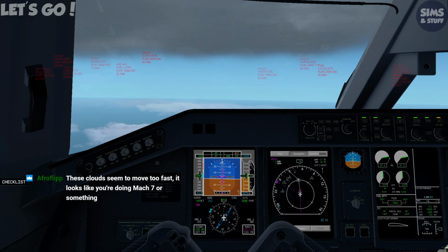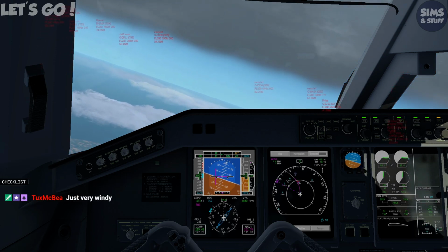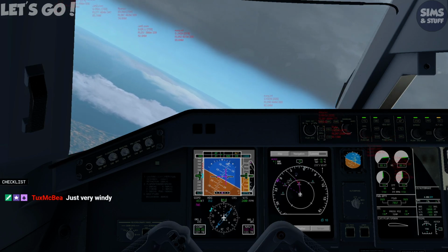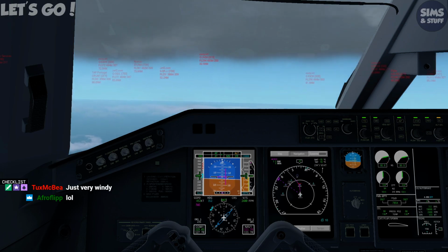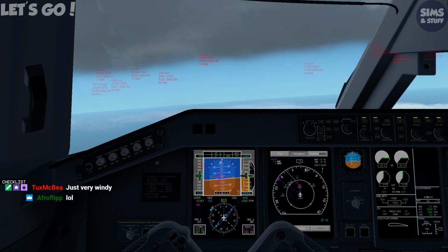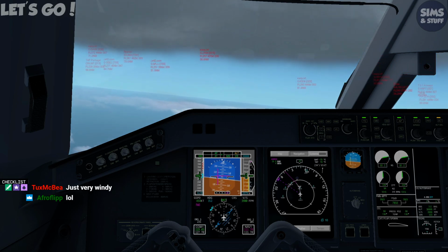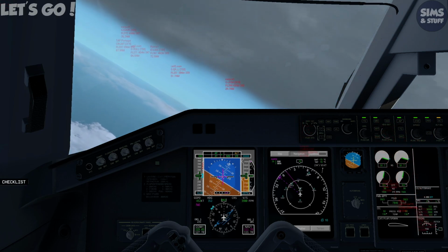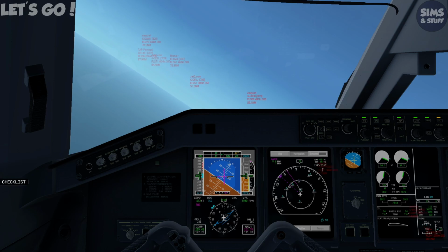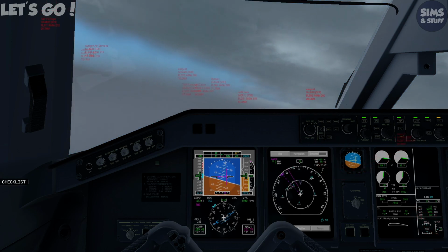I put the ultimate mod in. I put real haze and better shadows. Better shadows didn't work, so I had to remove it. Real haze and yeah, the ultimate mod. But I removed the ultimate mod once before, so I might just go back to standard stock X-Plane. Oh god, I see now over the UK the weather is rough, and it looks like we're getting that here now.